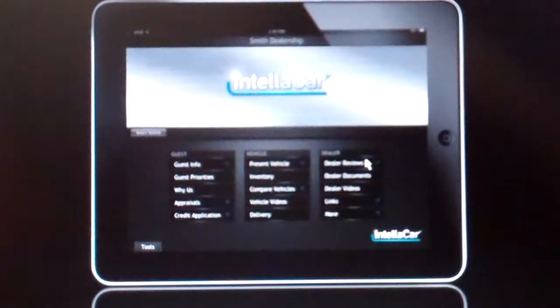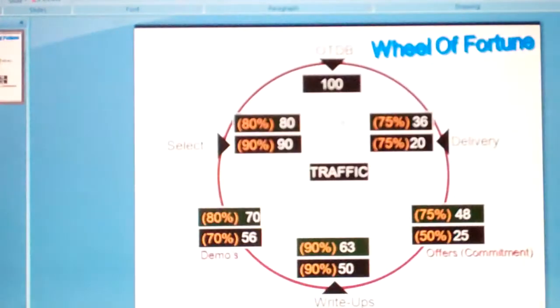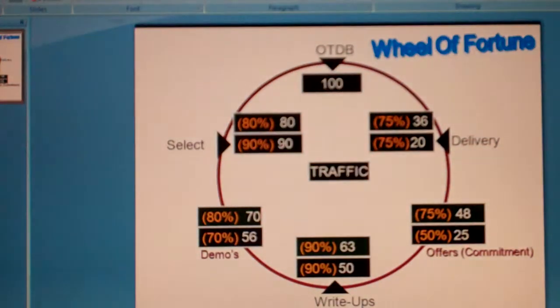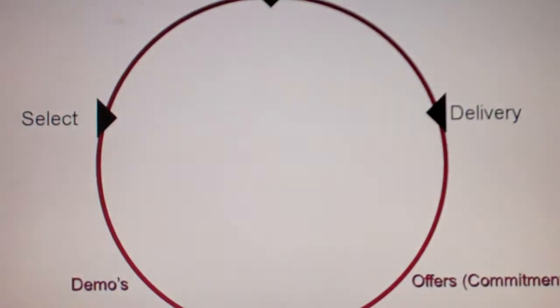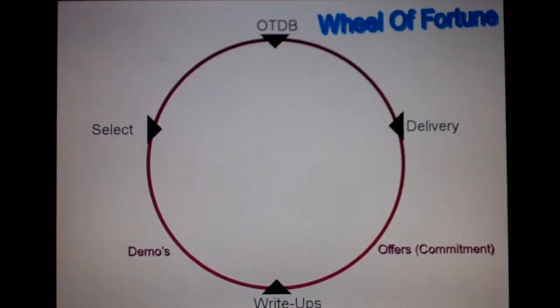I'll show them how to do videos, how to do walkarounds using the TV and or the cameras that are on the iPad. I'll show them how to email those videos. Really, how to drive additional sales, because we're going to talk about a few things with the sales consultants that really hit home. One of them is a thing we call the Wheel of Fortune. And what I like to show the salespeople is, why IntellaCar? Why is this really going to help you sell more cars, and how is it going to do that?